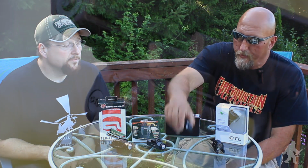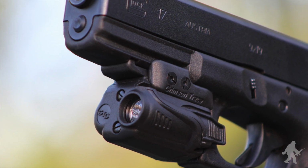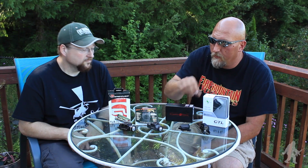And the next one would be the Crimson Trace CMR 202. It is $139. It's also a very compact one with a little light lens offset to the side.